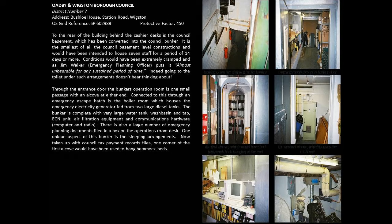Oadby and Wigston Borough Council. District Number 7. Address: Bushloe House, Station Road, Wigston. OS Grid Reference: SP602988. Protective Factor 450. To the rear of the building behind the cashier desks is the council basement, which has been converted into the council bunker. It is the smallest of all the council basement-level constructions and would have been intended to house 7 staff for a period of 14 days or more.